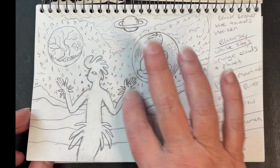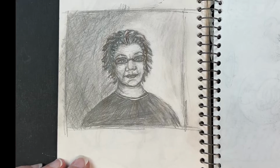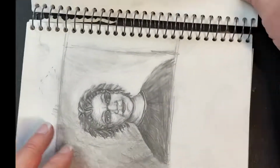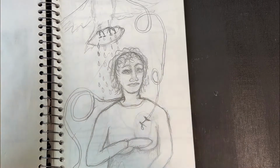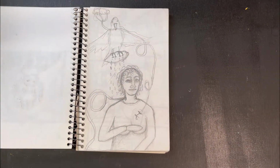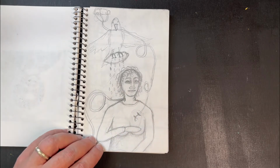Oh, Coco Pelli kind of stuff. Looks like it was supposed to be a self-portrait. Doesn't really look like me at all. Oh, this did end up being a painting. Huh. I wonder where that painting is, because it doesn't look anything like this, really. It morphed into something different, but it morphed into a really large painting.